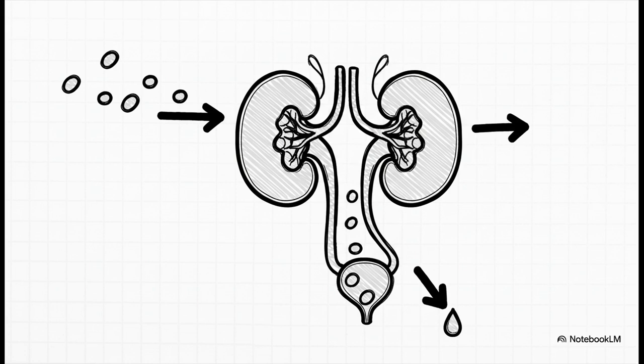And last but not least, excretion. This part's pretty straightforward. The kidneys do the final cleanup job. They filter out all those broken down metabolites from the blood and send them out in the urine. And just like that, the drug's journey is complete.